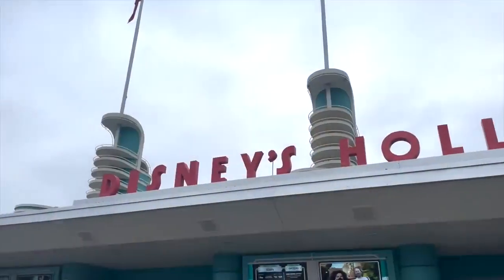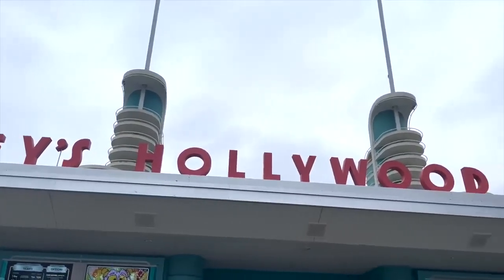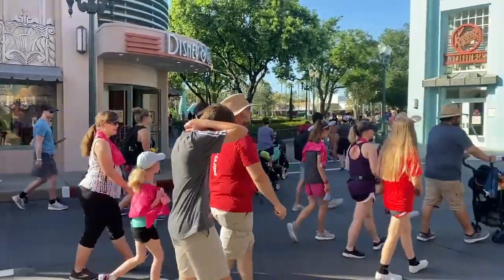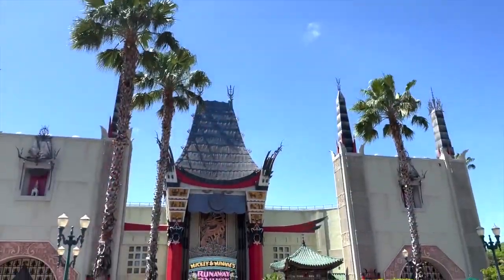Now, before we get into the details of this video, let me give you a quick rundown of all the different areas of the park, just so you can visualize each section as we talk about them. When you first enter the park, you'll be on Hollywood Boulevard, a street lined with gift shops leading you right up to the replica Grauman's Chinese Theater in the heart of Hollywood Studios.